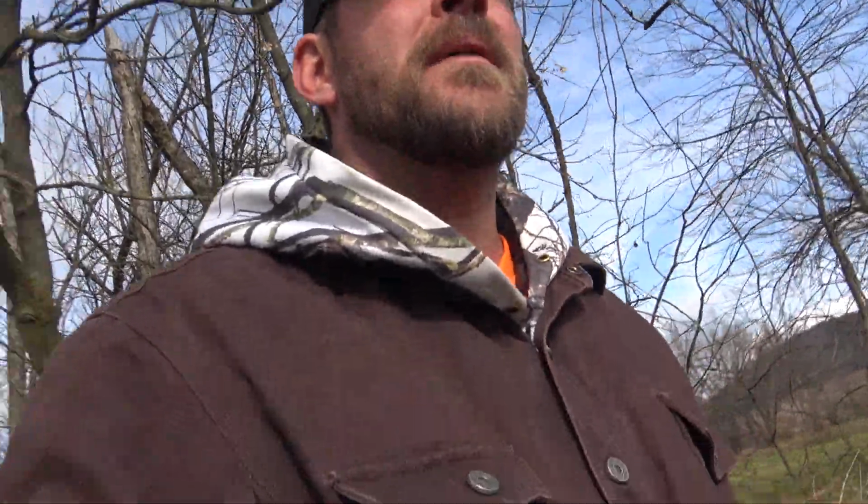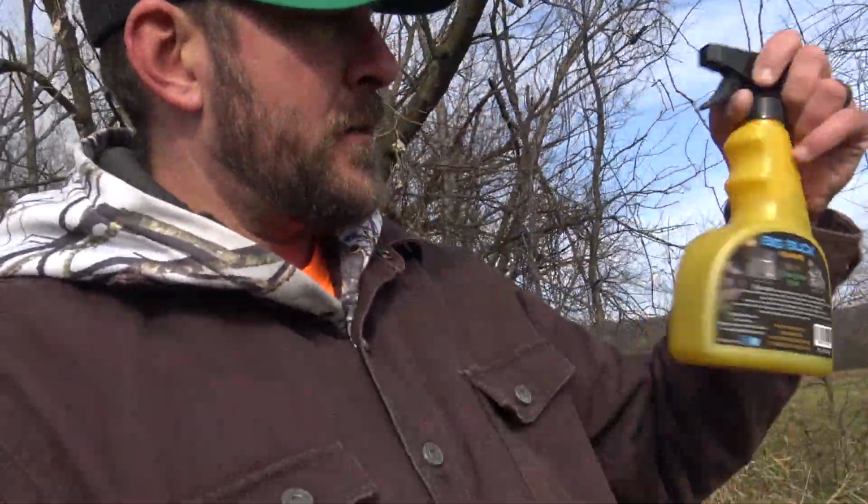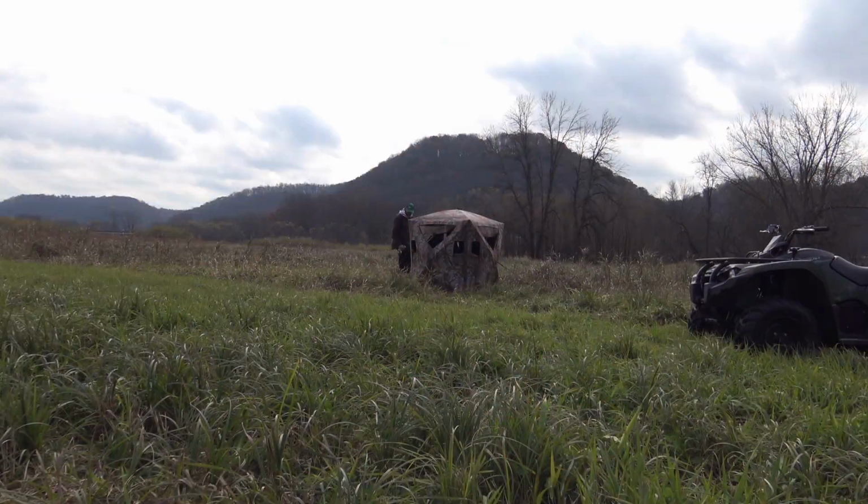I got that blind set up. Covered it in the big buck ruiner here because I don't know if I'm going to use it yet tonight or not. We'll see what the cards show. But if I don't use it tonight and the deer go out around it by that food plot, they'll smell this stuff, and hopefully it won't be too spooky at the blind because it's basically in the wide open. There's no way to brush it in without making a ton of noise. And I know there's deer back there because there's sign everywhere. So they're scraping, rubbing all over the farm, everywhere I went.